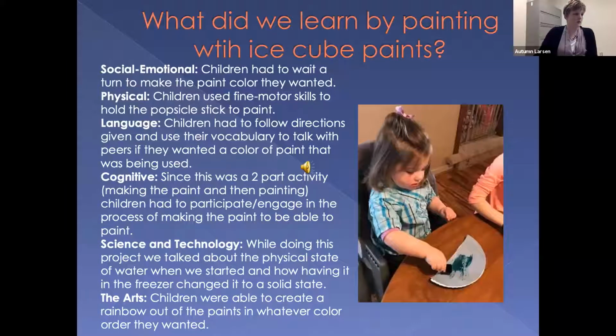Cognitive. Since this was a two-part activity, the making the paint was one part and then painting was another part. Children had to participate and engage in the process of making the paint to be able to paint afterwards. Science and technology. While doing this project, we talked about the physical state of water when we started and how having it in the freezer changed it into a solid state afterwards. The art, children were able to create a rainbow out of the paints in whatever color order they wanted.